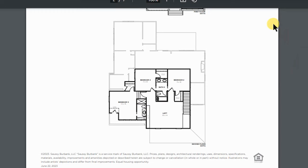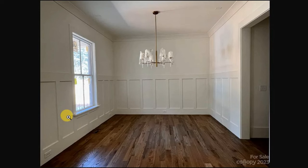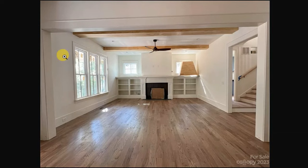Let's look at pictures of the actual house. So here it is, true to form. Five bedrooms, four full baths, and a powder room. And the location, again, is stellar. So Saussy's known for their trim. Look at the cased window and the sill. They're known for a lot of their finer elements. Again, like the beams, the built-ins, just really lovely.